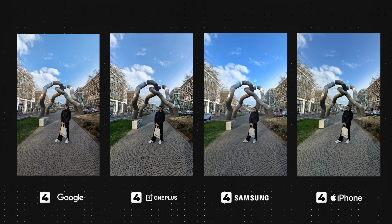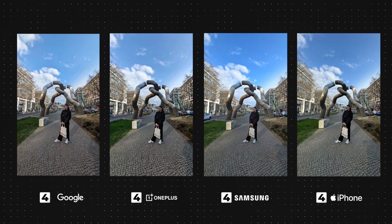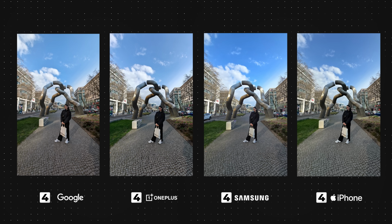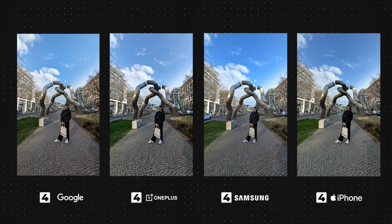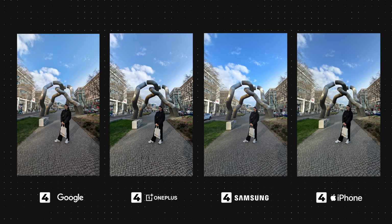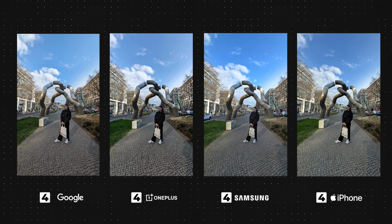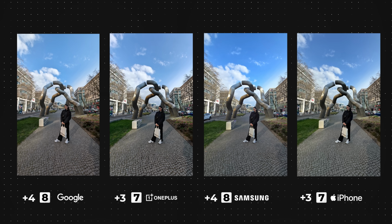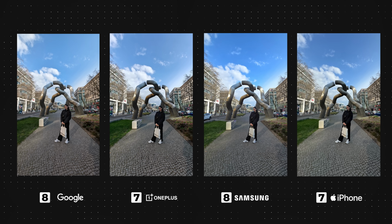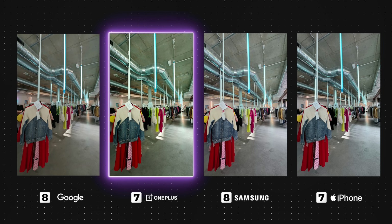Again, in this next photo, I think it would be unfair to say that one photo is a lot better than the other, as they all look very similar. There are only very slight color variations and subtle exposure differences, and I'd say that the Pixel and the Galaxy perhaps performed a tiny bit better due to the contrast being slightly lower, ensuring details on me are more visible, whereas the OnePlus and the iPhone have a higher contrast, which does lose some of those details, particularly noticeable in my face and clothing.